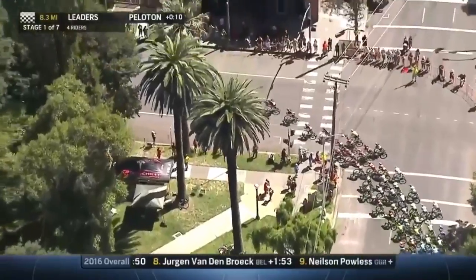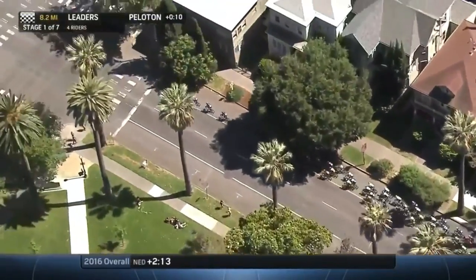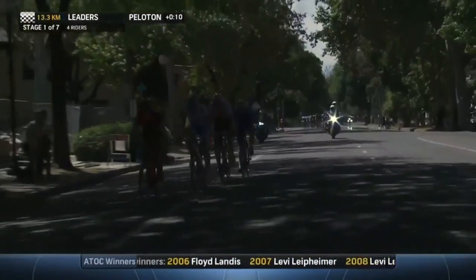Yeah, but to have a quick look at one team who is noticeable by their absence is Quick-Step Floors. They're waiting. They did the pacemaking they had to do at the right time during the race. They're waiting to come towards the front until probably the last 3 or 4 kilometers, because they know they need to have the firepower inside the last 1.5 kilometers to get their big man Marcel Kittel up to the front.